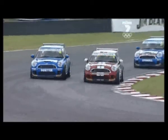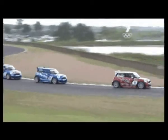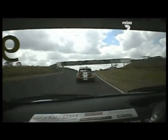Neil McFadden is certainly here. He's up the inside of Grant Denyer. Now that was a really good move. He faked it to the right, and as soon as Denyer went out, he fired it down the inside. Good move. Neil McFadden taking over the lead in car with Grant Denyer. What can he do to respond?